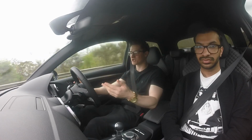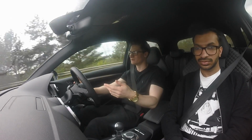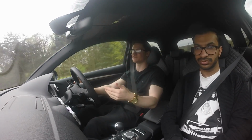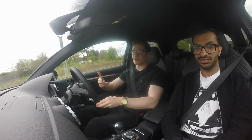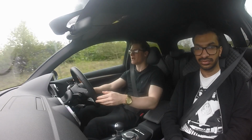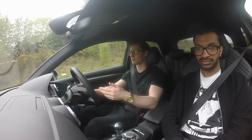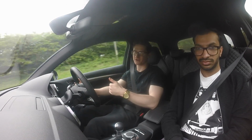So what I'll do is I'll change it to dynamic mode and start driving. So it feels a little bit more aggressive, a little bit more sharp with the throttle response. It does, yeah. The revs also rise, so they keep them in the higher rev range, especially when you're putting your foot down. However, if you change it to efficiency mode, the revs drop off and it goes into more of a cruiser.